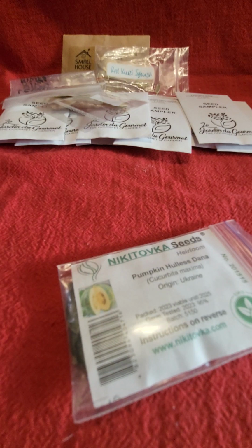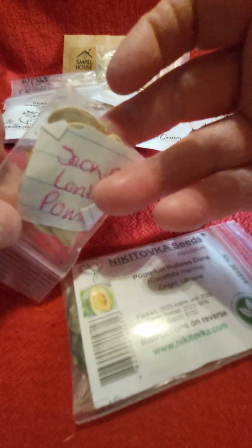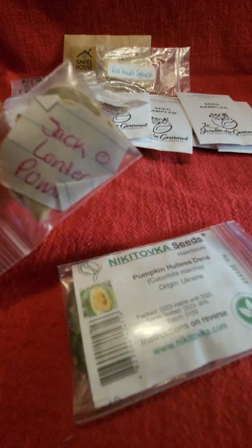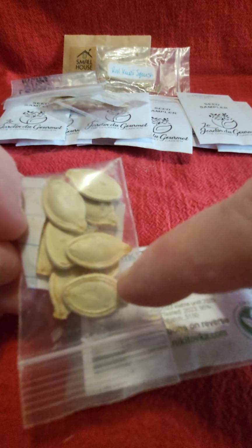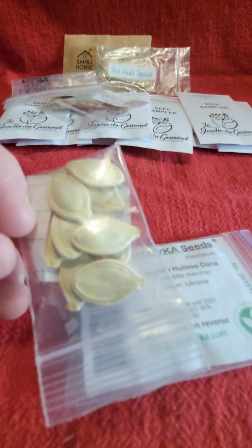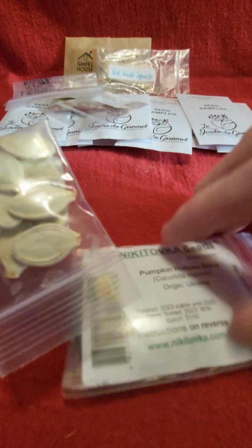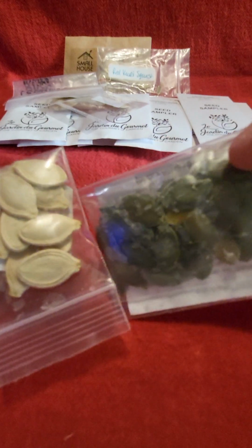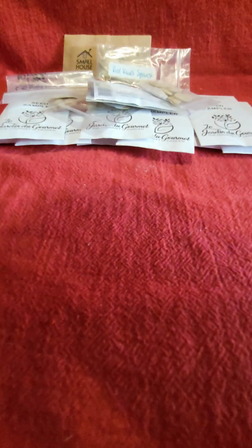I need a pumpkin. Okay, here we go. This is an example. So these are jack-o'-lantern. I don't know if that's actually a variety of pumpkin, but that's what they sent me. So this is what a pumpkin seed typically looks like. You can dry these out, and then to get the pepita or the seed inside, you have to get them out of the shell. These Holus Dana, they don't have the white shell. You just get the pepitas, which are great.